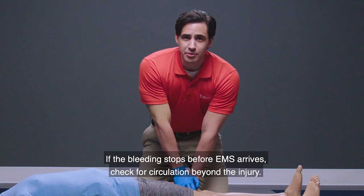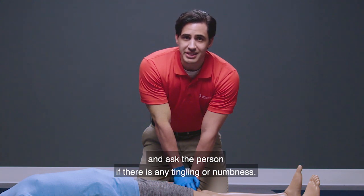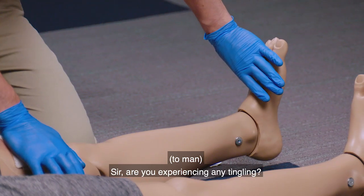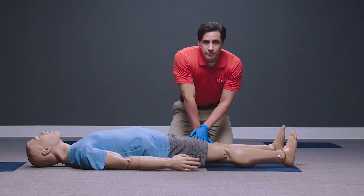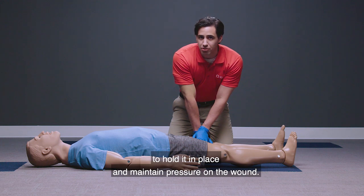If the bleeding stops before EMS arrives, check for circulation beyond the injury. Note the temperature and color of the skin and ask the person if there is any tingling or numbness. Sir, are you experiencing any tingling? Any numbness? Then, apply a roller bandage over the dressing to hold it in place and maintain pressure on the wound.